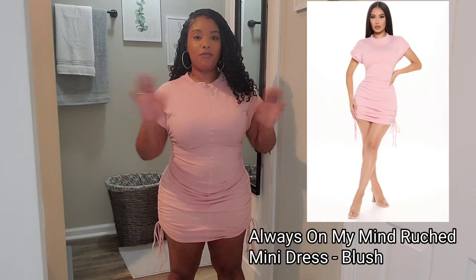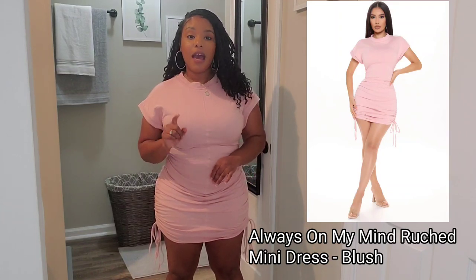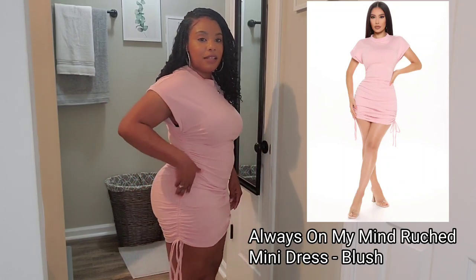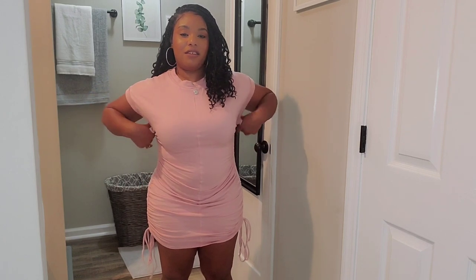Okay, y'all. So this is like a blush pink. Oh my God, this is so comfortable. It feels so good on my skin. And I would just wear this out in 90-degree weather. It has this lace up on the side. It goes all the way up. And then it has these, I don't know what kind of sleeves you want to call these, but they are pretty big. Maybe I could have downsized a little bit, because I didn't get this in a large, but I don't know. I think the large suits me really, really well.